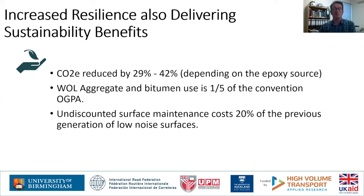These ideas have also helped increase resilience, and they are delivering additional sustainability benefits. They actually weren't part of the original thinking, but by putting down a longer life product, you do get some benefits. So we've recently had a review by one of our consultants for our environmental team to see how we were tracking with the material. They felt that the CO2 equivalent of using this material was 29 to 42% less than a conventional binder. But it did depend a bit on the epoxy source.